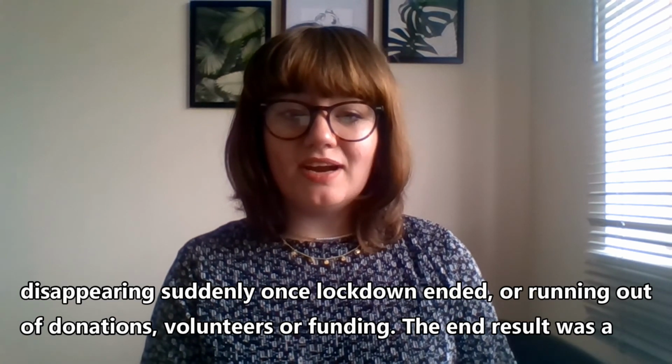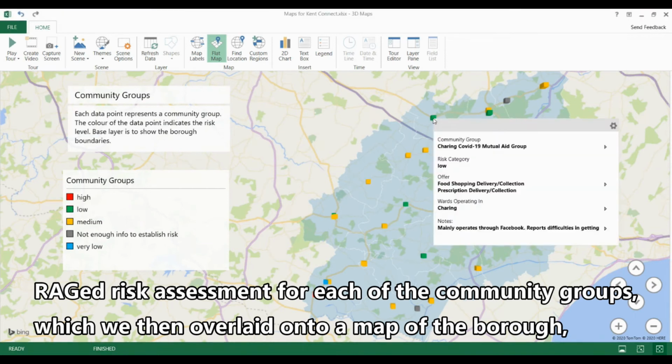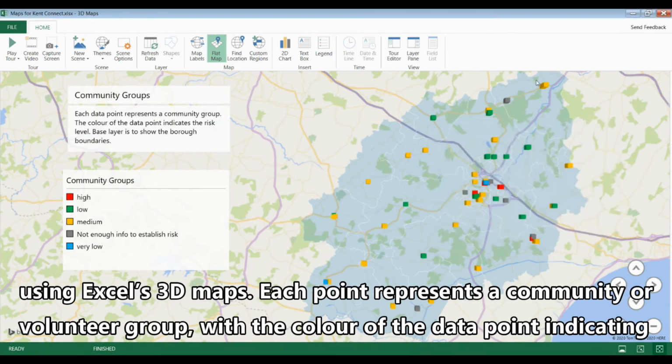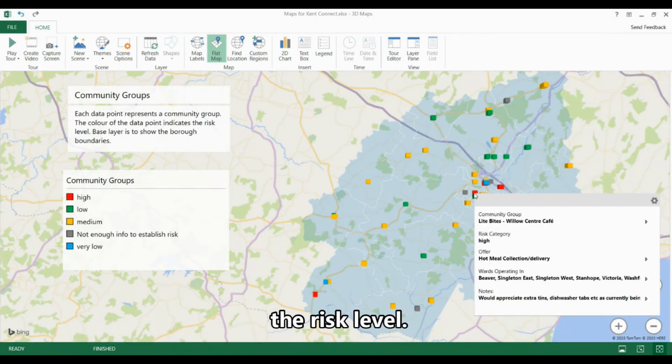The end result was a RAG risk assessment for each of the community groups, which we then overlaid onto a map of the borough using Excel's 3D maps. Each point represents a community or volunteer group with the colour of the data point indicating the risk level.